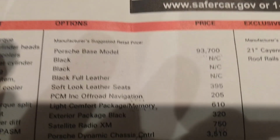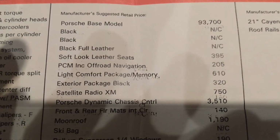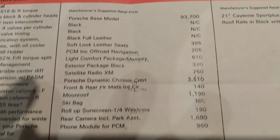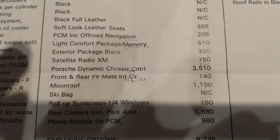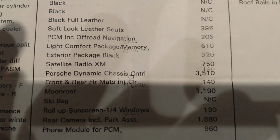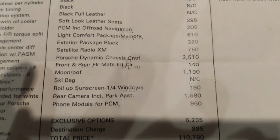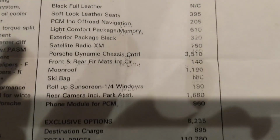$110,780. Not cheap. And some of the options are things like, let's see what we got here. They're all coded, and you can see them underneath the trunk, the hood, actually, the front. And so you got the Sirius XM radio, exterior package black, which blacks out the B and C pillars, really nice. 3510 for the Porsche dynamic chassis control.